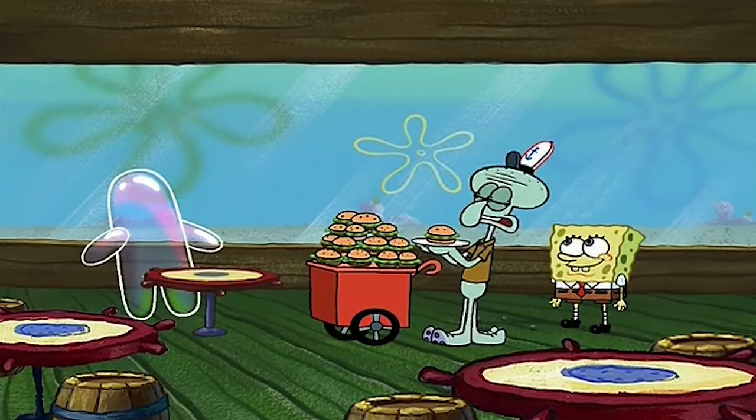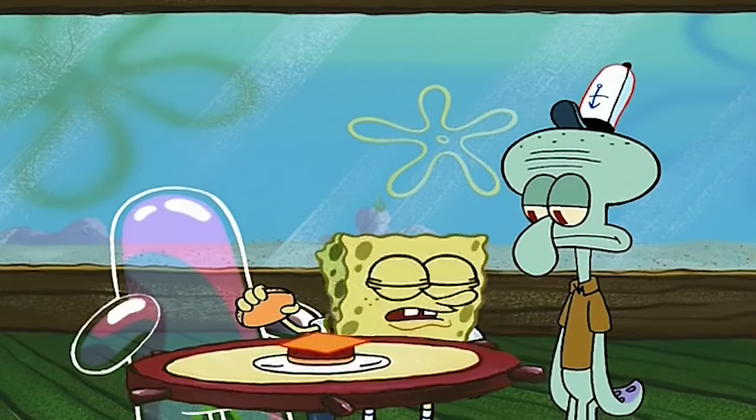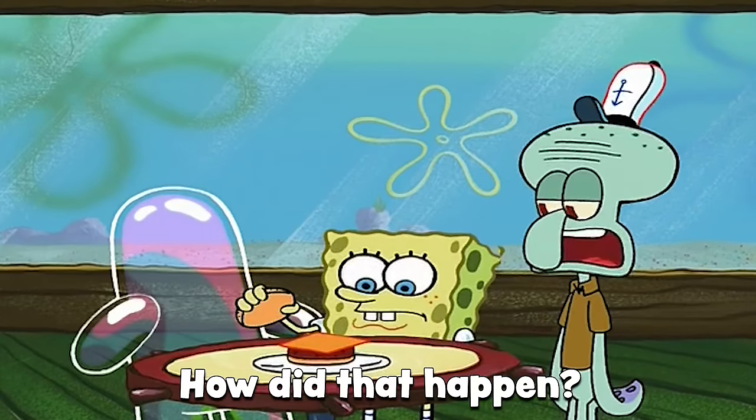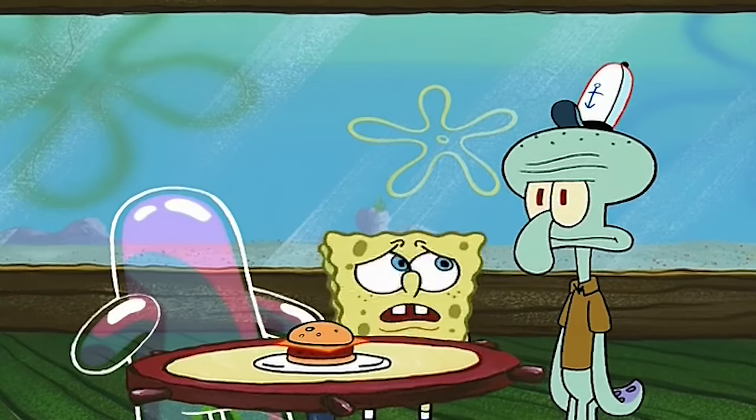One of everything for Bubble Buddy. Oh no, Squidward, wait. There's cheese on these patties. And? Bubble Buddy's lactose intolerant, he can't eat cheese.